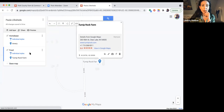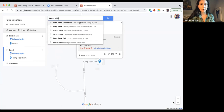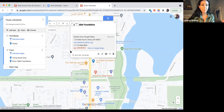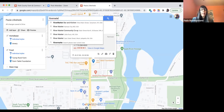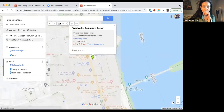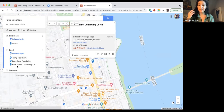You said Farm Table. I'm going to add it to the map. You said Stillwater Co-op. It's called River Market. River Market, yeah. There we go. Found that marker. I'm going to add it to the map. Okay, so you can see how very quickly we can populate something.